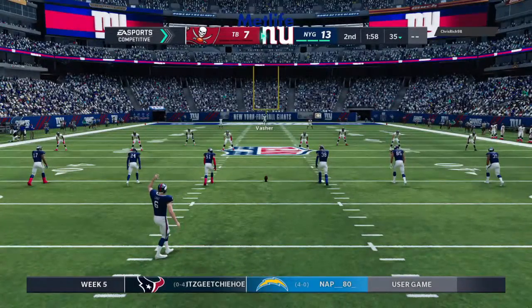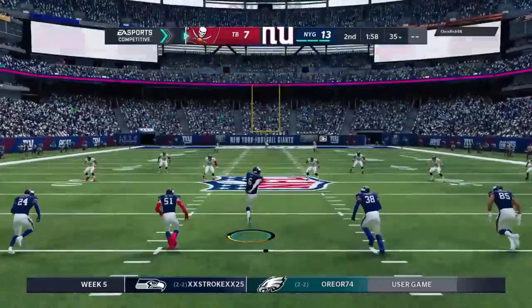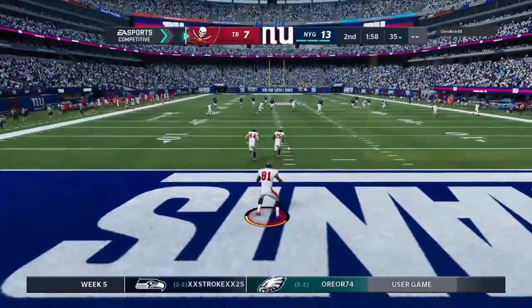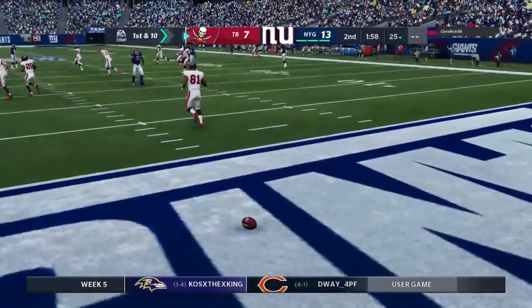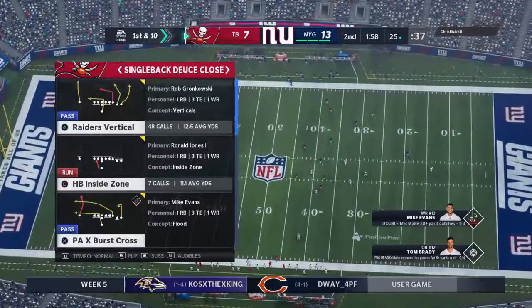Graham Gano set to kick off. So with the missed PAT in his rearview mirror, he goes back out to kick this one off. Takes this about 5 yards deep. And this will not be returned. It'll come out to the 25. At their own 25-yard line.